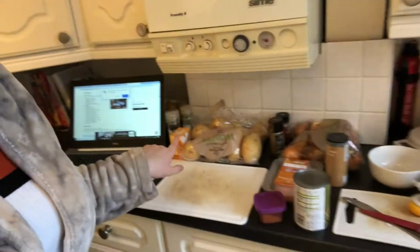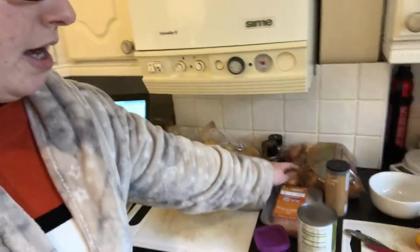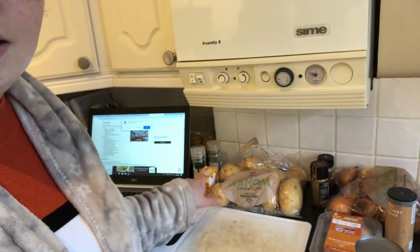Right, so it's the end of the day and I've got the wash on, everything's sorted out, got my hair back up, and I'm going to make a chicken roti tonight. So I've got everything laid out: potatoes, chicken, cayenne pepper, chickpeas, onions, curry powder, cumin, paprika, salt and pepper, and Oxo cubes. That's the main ingredients for it. So I'll probably show you it when it's progressing.